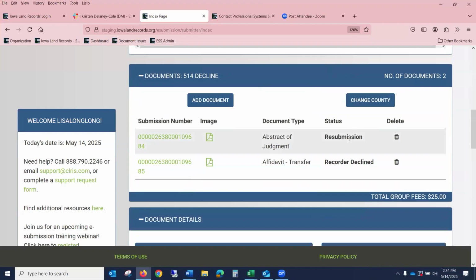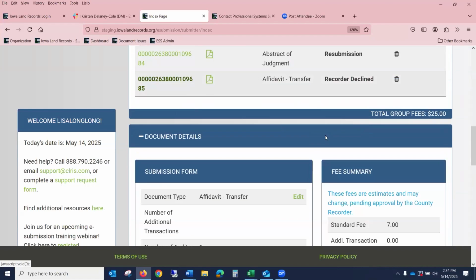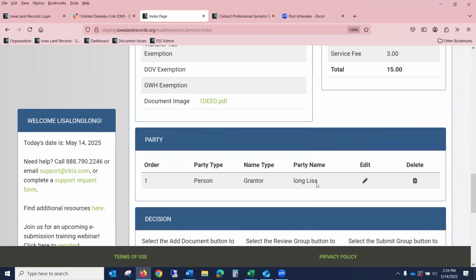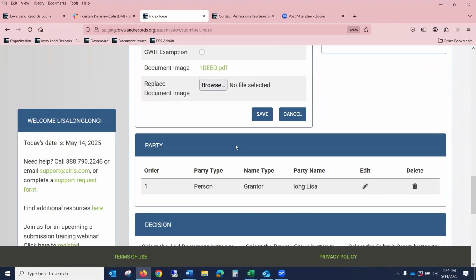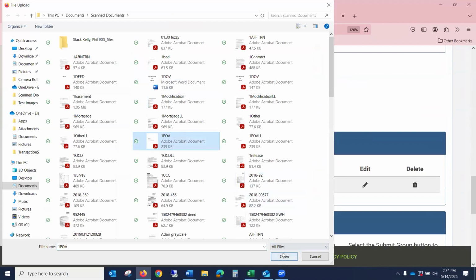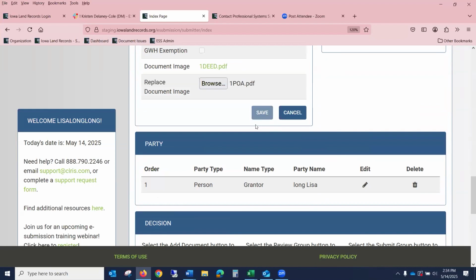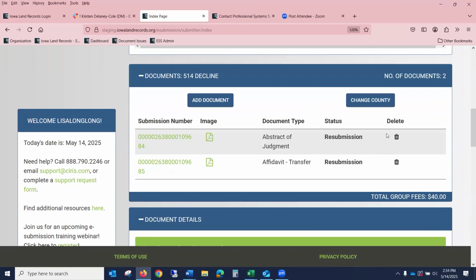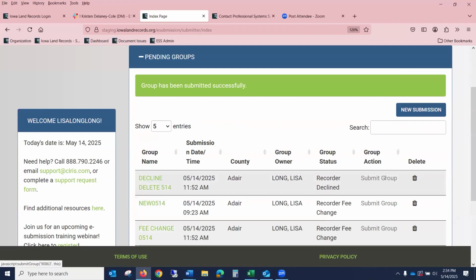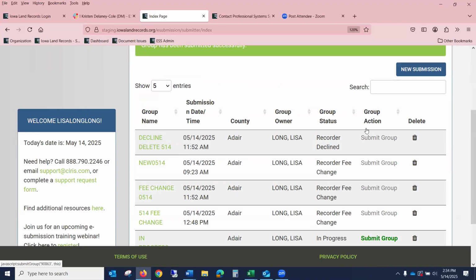So I've corrected this one. It's in resubmission. I'm going to do the same with this one. And please correct the legal. So you're going to make that correction, select edit, find the new image. Both in resubmission, this group is still locked, submit group is active. We're going to select submit group. And that one was submitted successfully. Don't you like checking things off your to-do list?